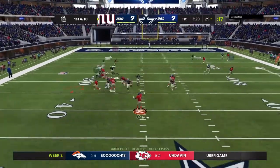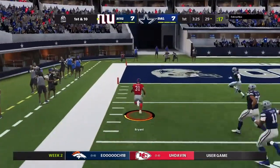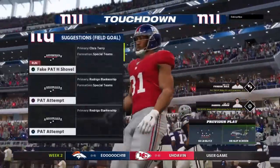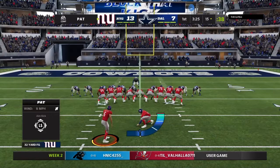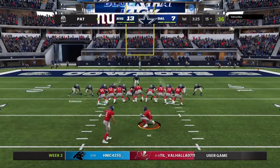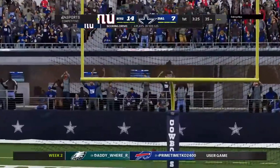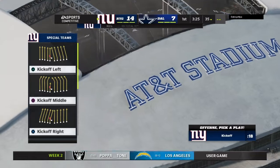Now Jones. Complete to Bryant. Touchdown, Giants. A great play there. His 2nd touchdown on the season. And the Giants have taken the lead. Extra point by Blankenship is up and good. And that makes the score 14-7.